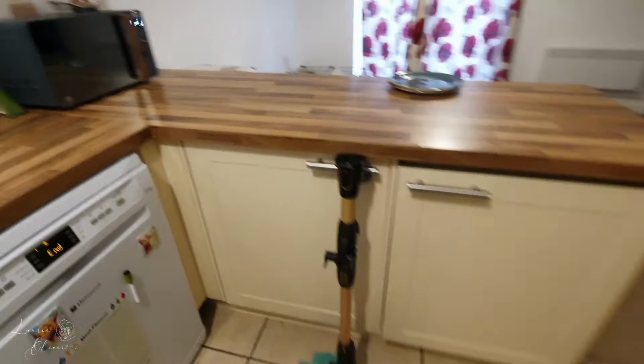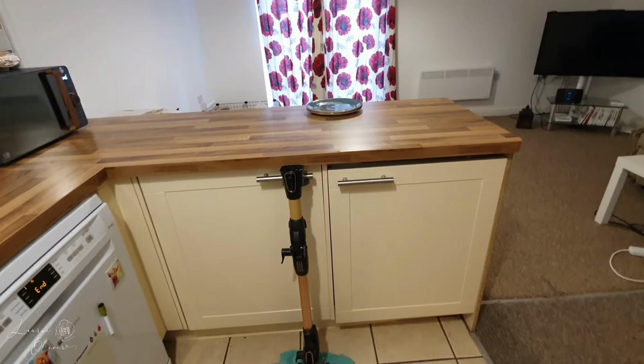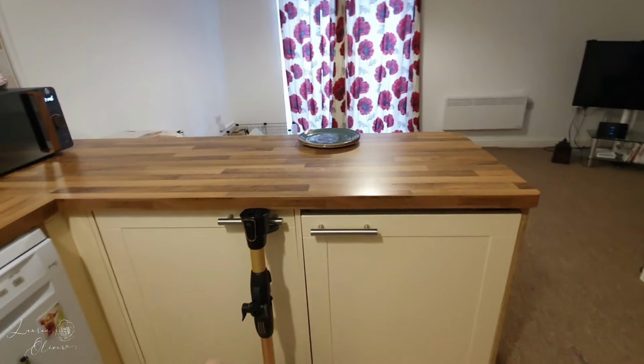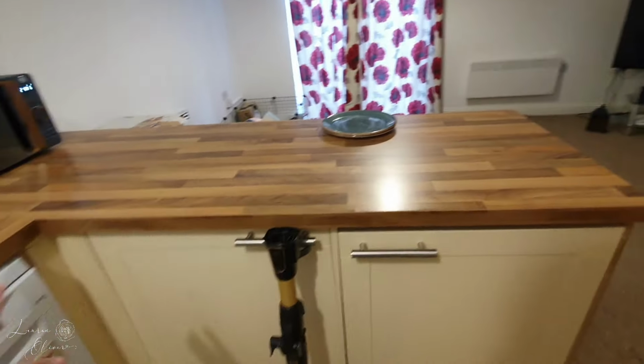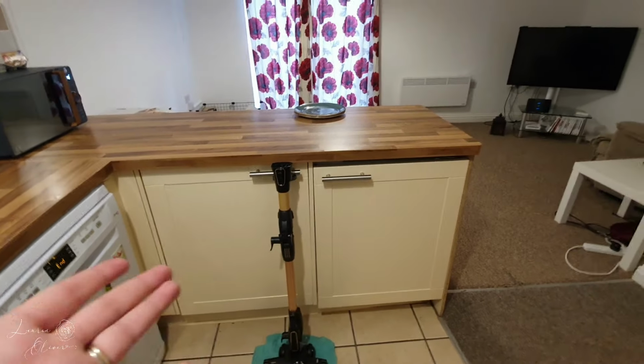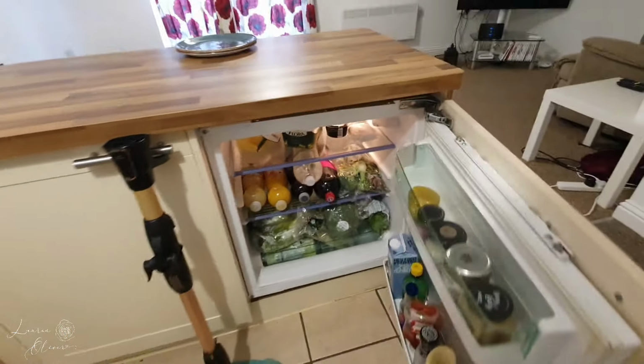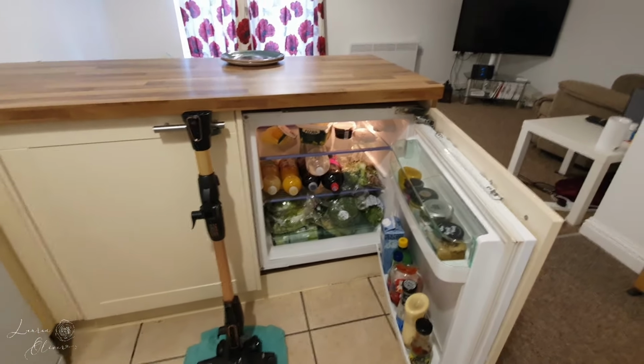And this here under the counter, I was so excited when I saw this kitchen because I was like, oh my gosh, look at all that cupboard space and surface space. I thought we had all these cupboards as well, but this is actually the fridge and the freezer, which obviously are pretty full all the time, really.